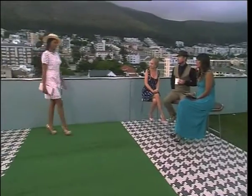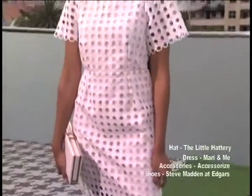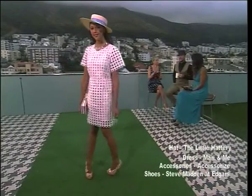Wonderful. First things first. And then our final model this morning looks absolutely beautiful as well. We were talking about it earlier before we went live. Sometimes women really do battle with trying to bring a theme into their outfit. There's that danger zone between looking like you're dressing up for a dress-up party and getting that theme right.